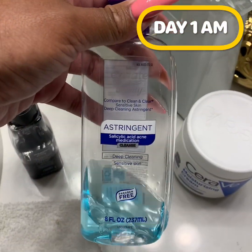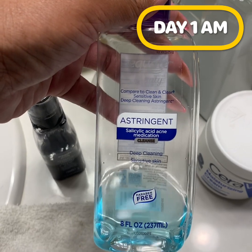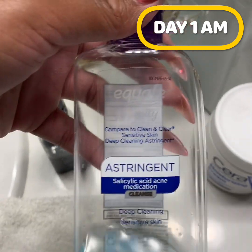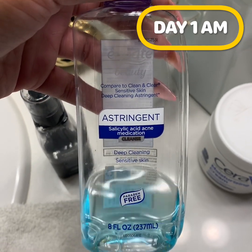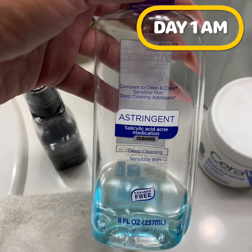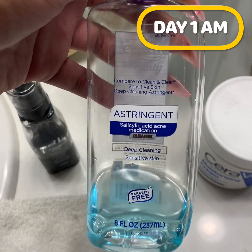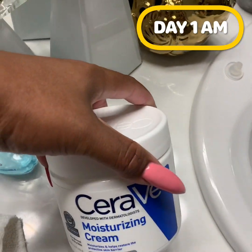After that, I'm always toning. I use this every single day after I wash my face, with whatever I wash my face with. It is also an Equate brand. Again, guys, I'm not spending a whole lot of money on facial products. It's all about routine and it's all about care. So I'm using this after I wash my face to tone, and then moisturizer.